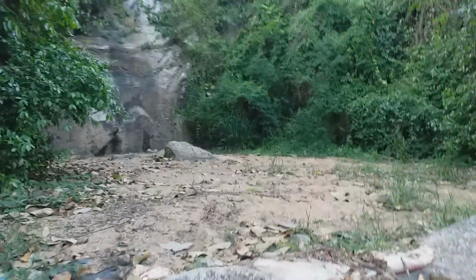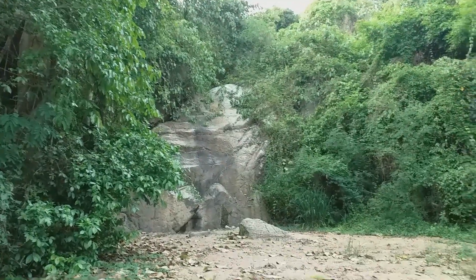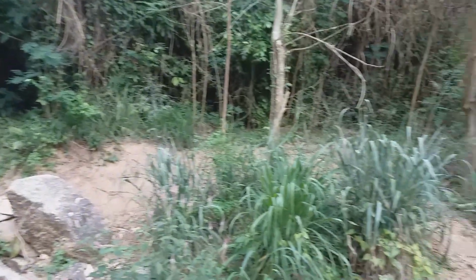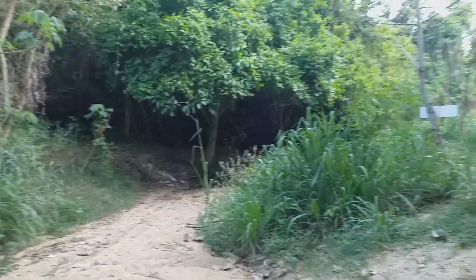And this is what it looks like in April when it hasn't rained for 2 or 3 months. This is April, a little more than a year and a half ago, and the wall of the waterfall is still a little wet, but the ground's perfectly dry and the trees are a lot more overgrown. This was the very first time that I had ever come here.